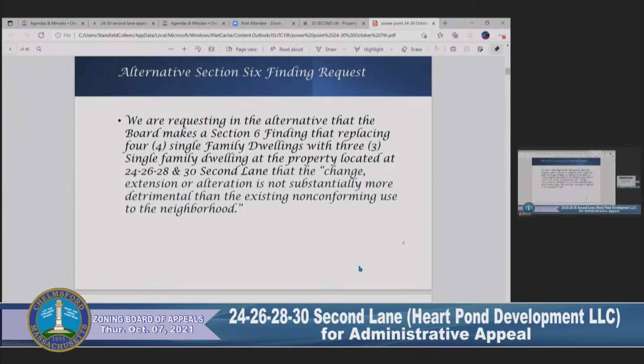So I want to make clear that we don't think it's a substantial extension of the use, and therefore it's permissible as of right. But even if the board finds that it is a substantial extension of use, in the alternative, we'd ask you to make that Section 6 finding that it's not substantially more detrimental to the neighborhood and to allow the project on that basis. On the issue of use, Colleen, could I ask you to pull up page 10 in the PowerPoint?